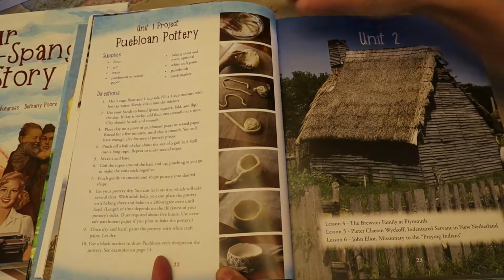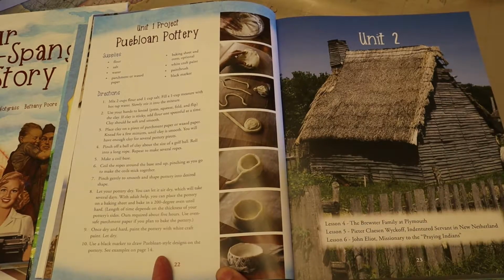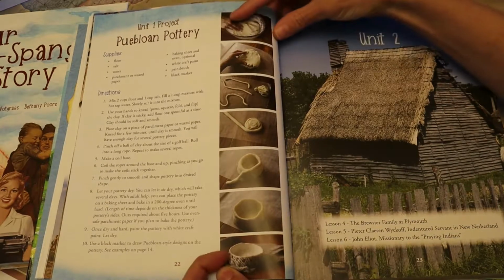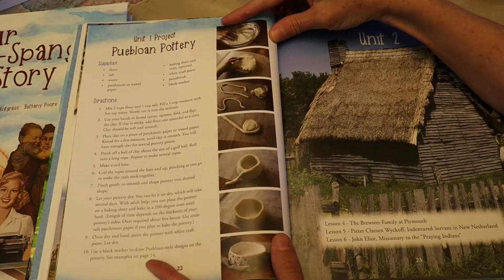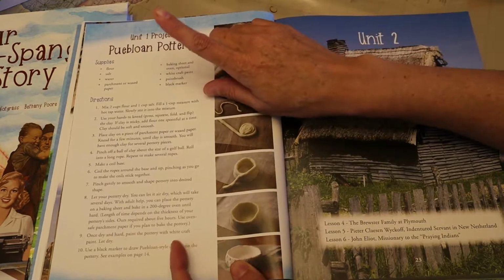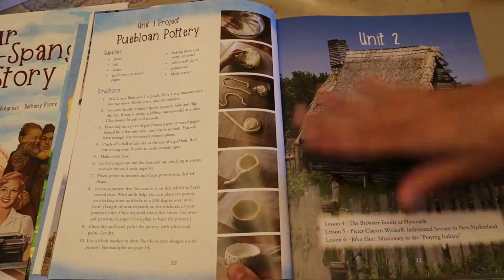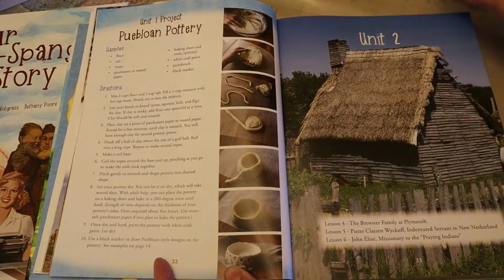If all else fails, just give them a tub of Play-Doh and let them do it. That's probably what I will do, to be honest, unless I'm feeling really gung-ho, super homeschool mama that day, then maybe we'll attempt it that way. But they have the directions, it's all laid out really cool for you, and it does look like it would be kind of fun.